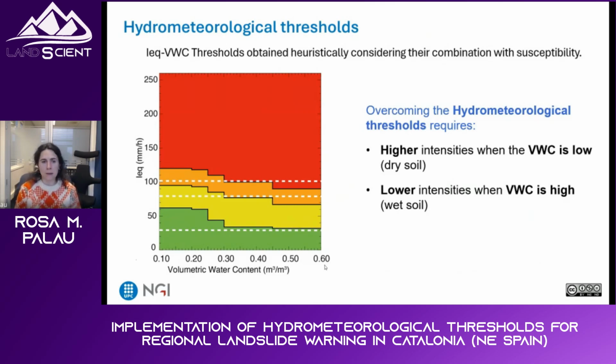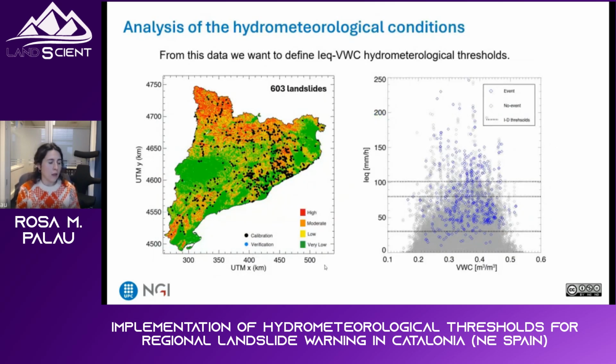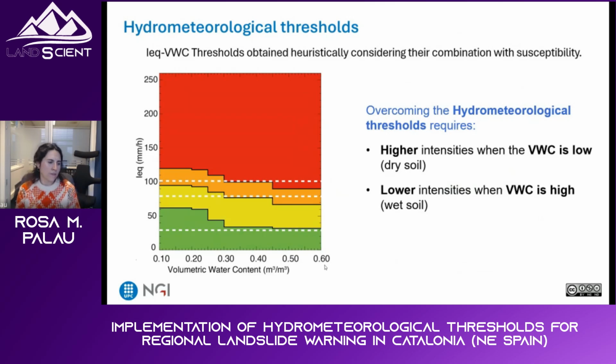And what we expected, and what we can see in this last slide, is that we have more landslides when the volumetric water content is low if the intensity is high. But if we have a higher volumetric water content, we have more landslides even if the intensity is low. And that's what we expected. So these thresholds, as you can see, require higher intensities to be overcome when the volumetric water content is low, and require lower intensities to be overcome when the volumetric water content is high. And here you can see these thresholds, which are the black lines and the different colors, and the white discontinuous lines in this case represent the old rainfall intensity duration thresholds that we used.